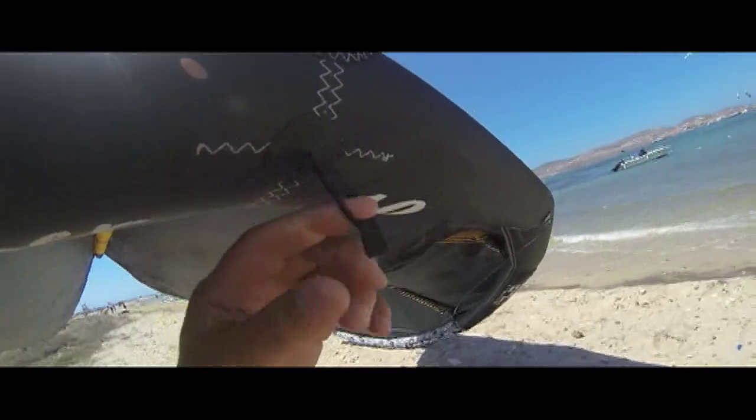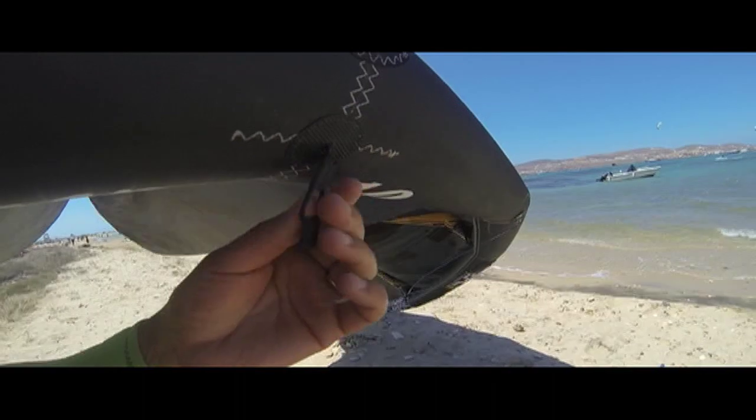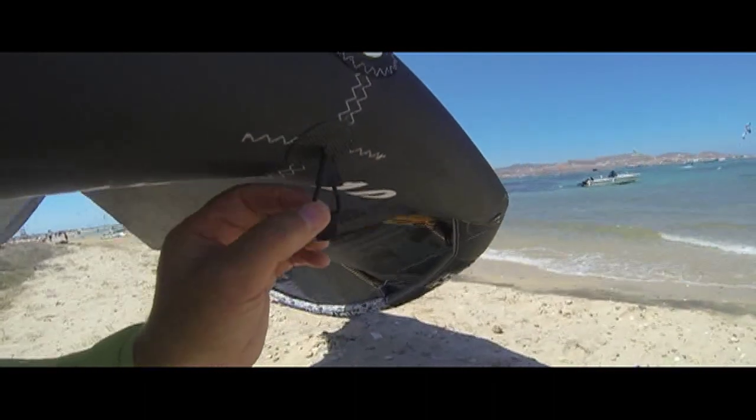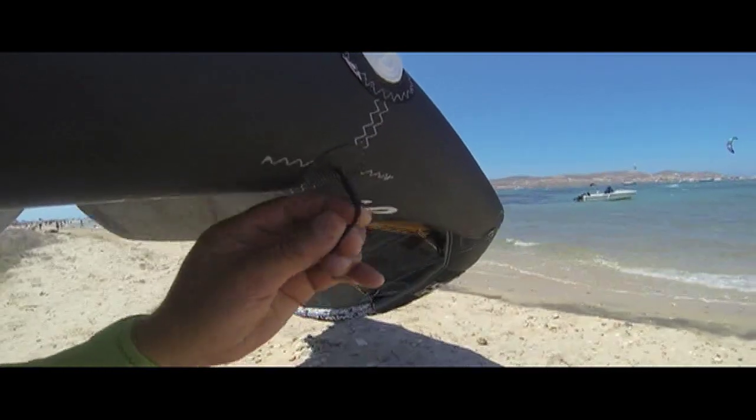Or you can also use this for a fifth line. None of our bars have a fifth line. We don't believe in fifth lines. It relaunches, it's very stable with four lines. No need for a fifth line. But if you have another bar, you can use a fifth line here.